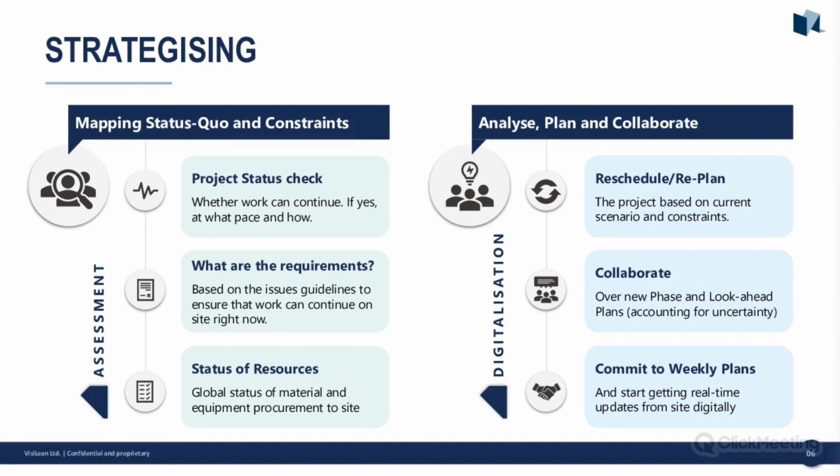There was actually an article written today that said BAM Nuttall paused all construction last week for a week, had time, assessed everything, strategized, and now this week they're working back open. It just shows that if you take a pause, have a think about things, then move forward with a new strategy, it can work.